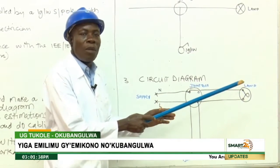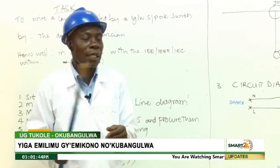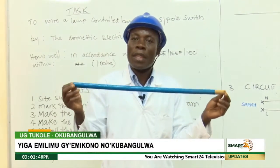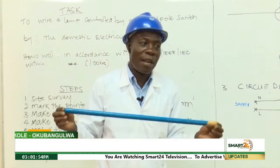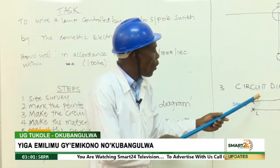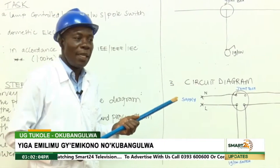Now, this is a critical point. Electricians, listen to me properly. All eyes on me, all viewers. Never carry out any electrical work without a circuit diagram. Never carry out any electrical work without a circuit diagram. This is what leads you, and it's the one you follow. You'll never make a mistake. And even if you make a mistake, it will be minor, not deadly.